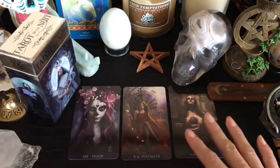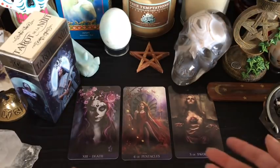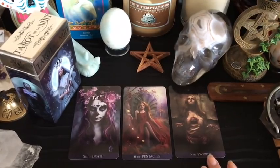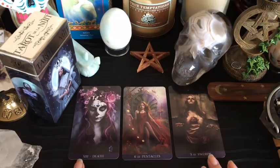So here you go. We have our 3 cards. We have Death. We have the 6 of Pentacles, and we have the 3 of Swords. So, of course, we pulled the 2 cards that I said really stood out to me. Okay, so let's see. How would we put this together?